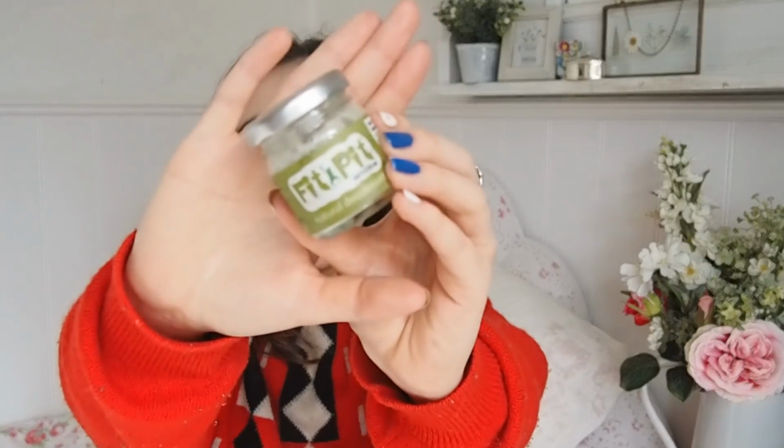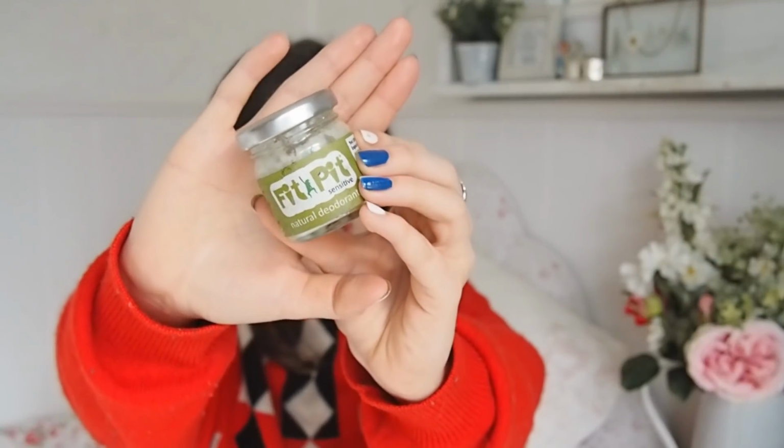A deodorant that I won't buy again, not because it's a bad product, but just because I really love the Schmidt's natural deodorant. This is by FitPit and it's a sensitive natural deodorant. I like that this came in a little pot, and I like that it's a small independent brand. It's really cute. It's 100% organic and it's by the brand Green Woman, I think. Not a bad product, as I say, but the ratio of coconut oil to baking soda in this is a lot higher.